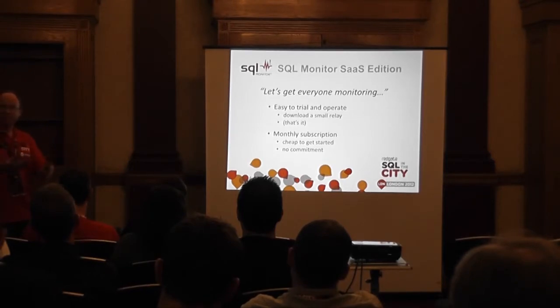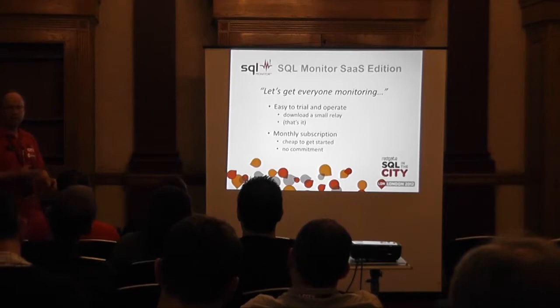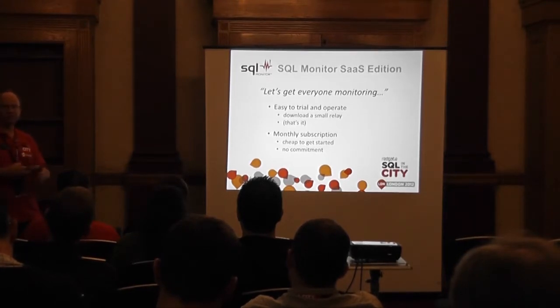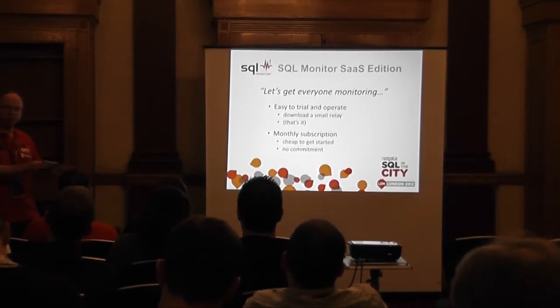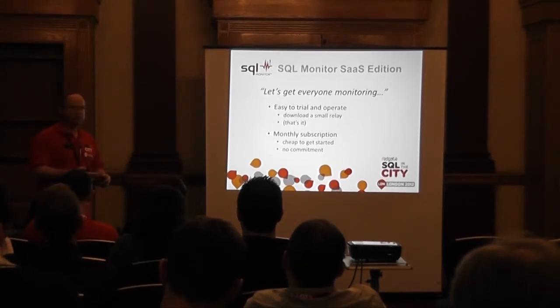So we may be off target, and maybe what we actually need to be doing is integrating into the monitoring systems. That, to a certain extent, comes down to the various roles of people, and whether the people who are actually monitoring have a degree of responsibility across the entire estate, or whether they can be focused on their SQL servers.